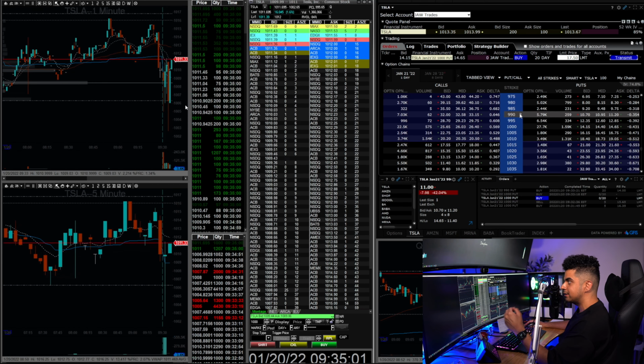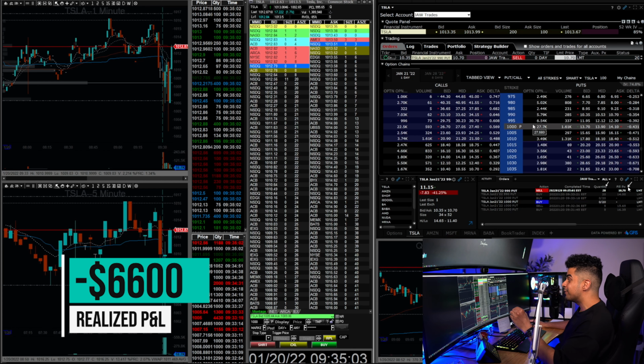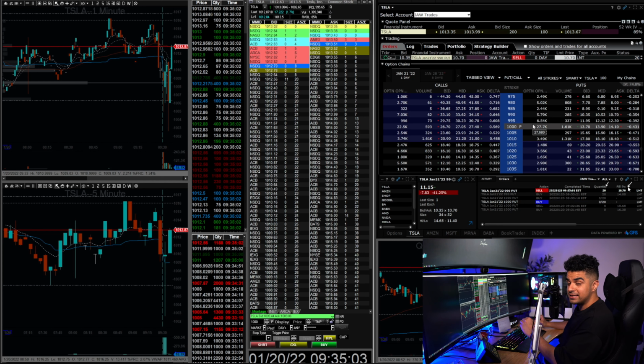But all of a sudden, we had a huge buying momentum towards the upside that was out of the blue. It straight moved from 1007 to a high of $1011, $1012 level. When I saw that huge move towards the upside against my position, I placed my order to get filled. I got filled all of my 20 contracts at a fill price of 10.70, losing around $6,600 in only 2 minutes, even less than 2 minutes, which is insane.